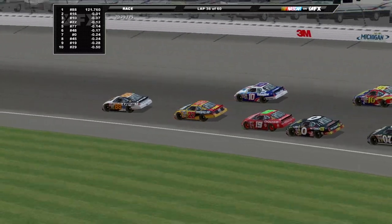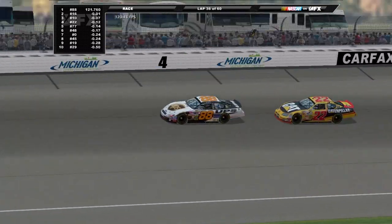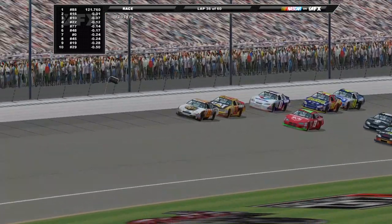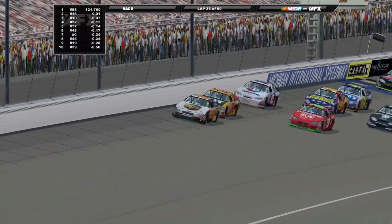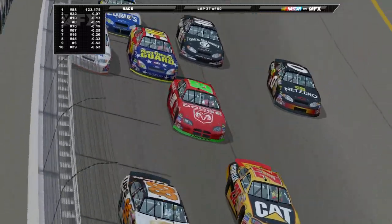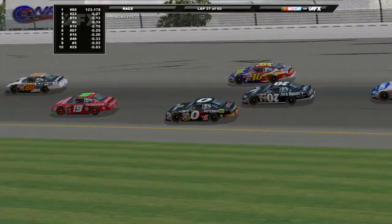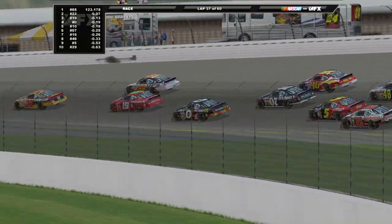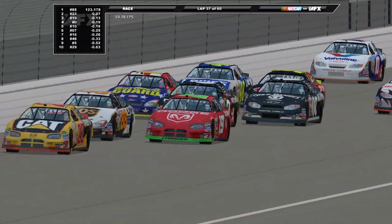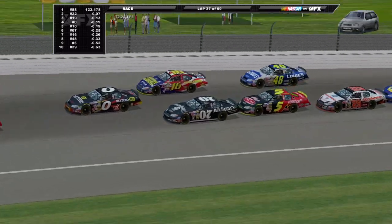Scott Wimmer, if he's even won, hasn't won since 2003. And the 88 of Dale Jarrett also hasn't won since 2003. So it'll be nice to see Jarrett get back in victory lane here. A lot of underdogs out in front. Look at the 07 of Dave Blaney, who didn't even race a single race last season as he could not find a team. Now he's back in the series with the 07 team, looking to take that Jack Daniels number 07 to the front and possibly win this thing.